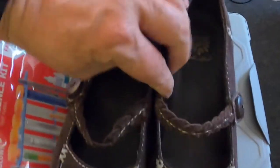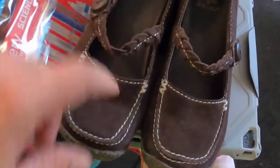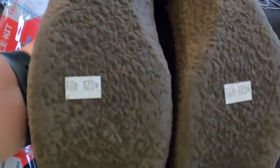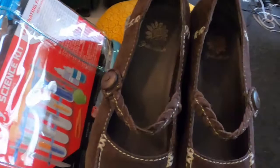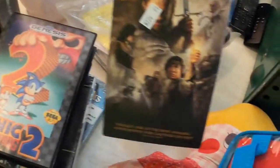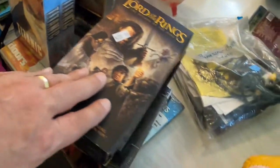Found this pair of shoes. These shoes seem to go pretty good. These yellow box lady shoes. These go pretty good. And I got these on the bottom. So $4.99 for these shoes, and they'll go for about 24, 25 bucks. And then I got the Lord of the Rings for 99 cents. This is a VHS tape as well.